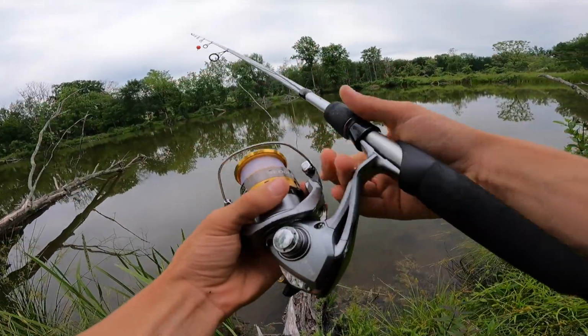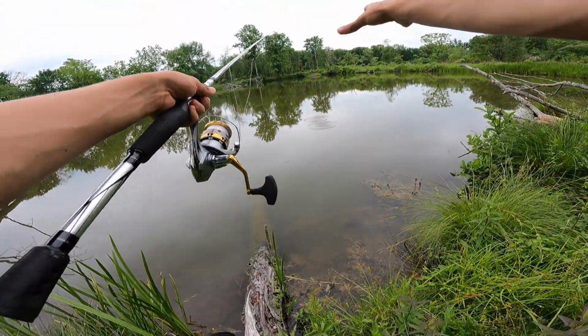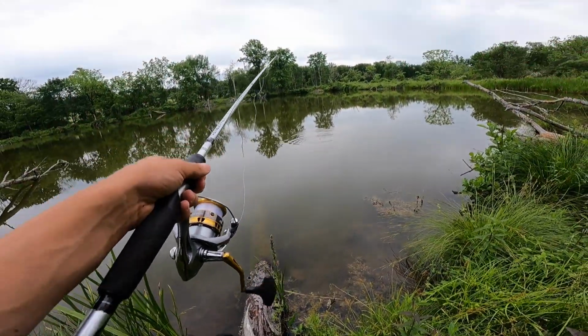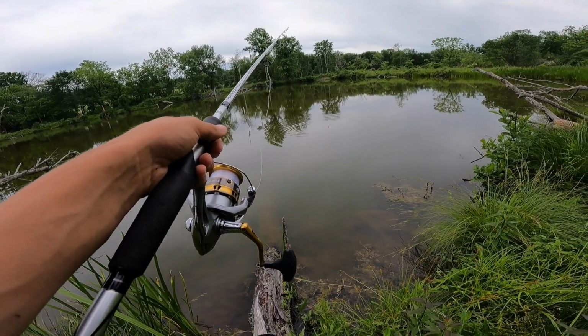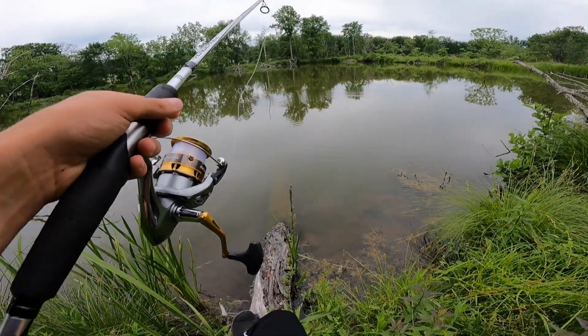All I'm doing is just taking a little pitch, not too far, just right next to the bank, and I'm letting that sink. I'll cast a few out a little bit further as well and let them kind of drift in with the wind, but that is what got that fish to eat.